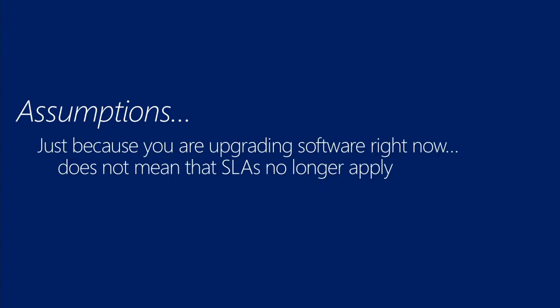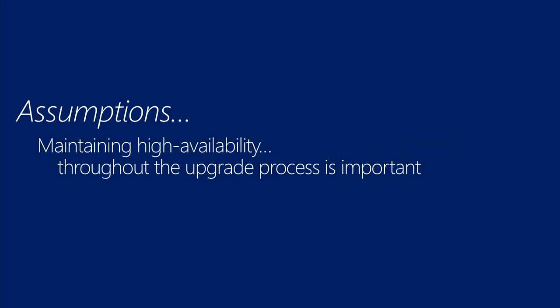We also assume that just because you're upgrading doesn't mean you get a free pass on meeting your customers' SLAs. You have agreements in place, you have customer expectations about uptime and about performance, and just because you're upgrading your private cloud doesn't mean you get a free pass on that. We're also assuming that you want to maintain high availability throughout the upgrade process. And this also comes back to the SLA.